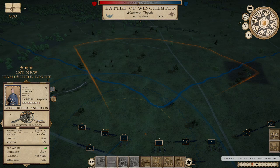This is also the 1st New Hampshire Light with their 12-pounders, an elite unit. They're a veteran unit. They've got three stars and they have a battle flag. So let's give them something cool. What does that one say? U.S. Colored Troops. All of these are just state flags that are really hard to spot. That one's pretty cool looking. I don't necessarily want a Stars and Stripes one. And many of these I genuinely don't recognize.